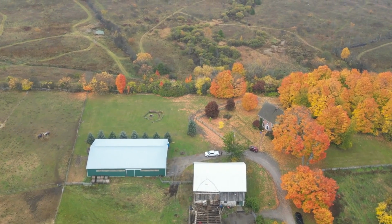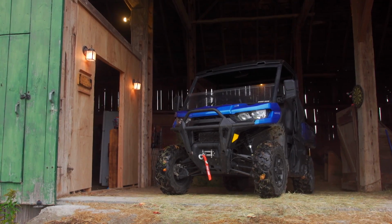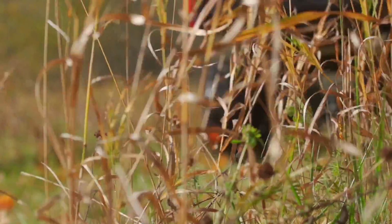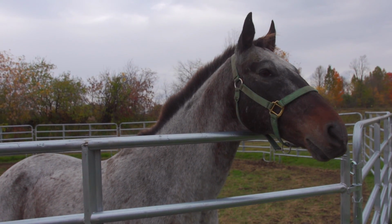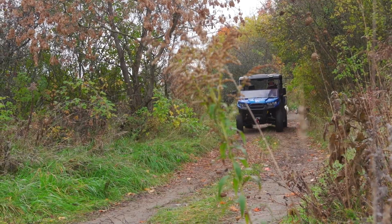We have tested a lot of different Defender models here at Dirt Tracks over the years, and I would actually say we've tested pretty much all of them except the new HD7 and HD9s. Those ones came out last year and we haven't been able to get our hands on one just yet. Because I was so curious about how the HD9 performed, we contacted a friend of the show, a local rancher, and he told us he'd let us borrow his brand new HD9 to go out and find out what we think about it and how it performs.